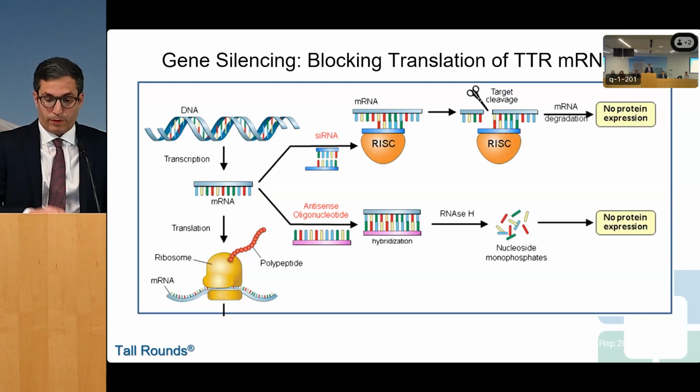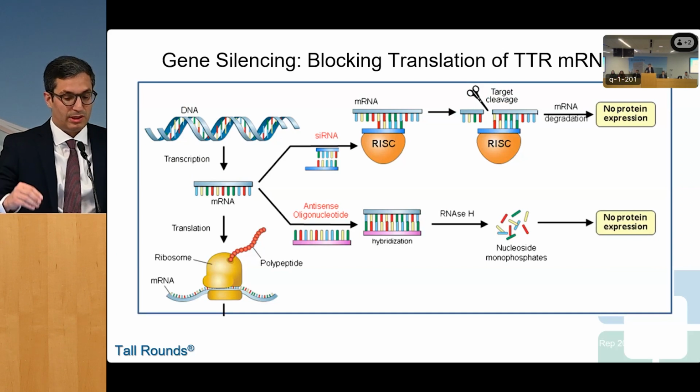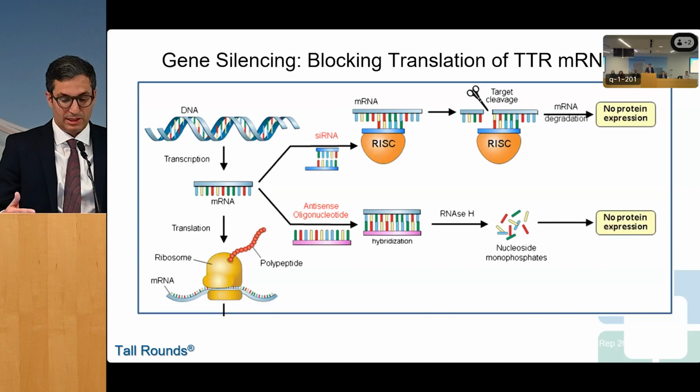So when first talking about the gene silencing, basically blocking that translation of the TTR mRNA. On the left side, you see they have the DNA, you get the transcription, you get the mRNA, and usually you pass on to translation, where at the ribosome level, you get the help to get the polypeptides, proteins, etc. So the goal of the silencers is, by different techniques, trying to block the protein expression.